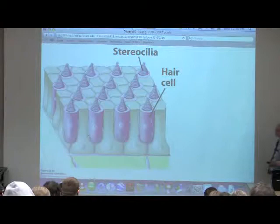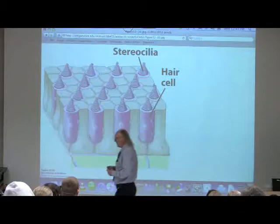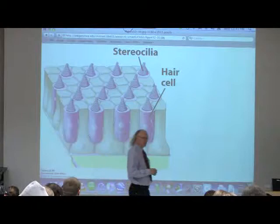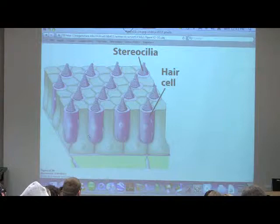Hearing is cool. Also, hearing involves little hair cells inside of your ear. And hearing actually involves mechanical changes. That is, they involve movement. Hearing involves movement. You probably never thought of hearing in that way, but it does.